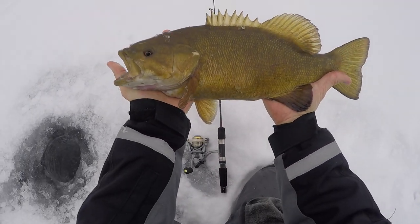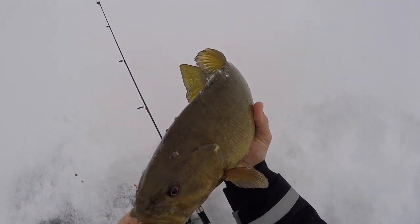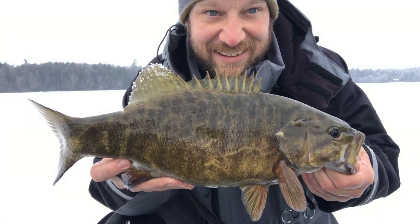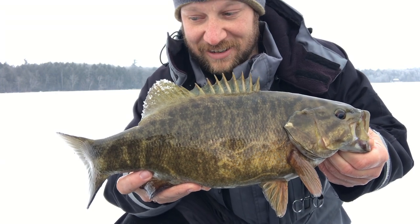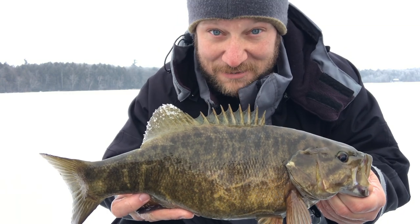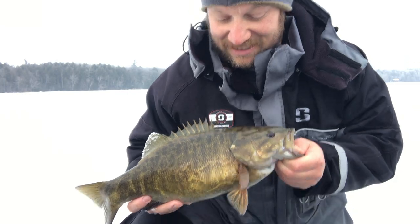Look at that tank. Okay, let's get a weight on this thing and get it back. Look at this thing, this friggin' pig. My scale's dead, of course, but I would say easily 4 pounds. It's only like 20 inches, maybe 18. This is awesome. I did not expect this. Oh, let's get a release on this big beast.